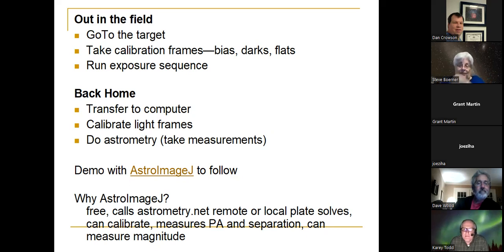When you get back home, you're going to transfer your data to your computer. You calibrate the light frames and you do astrometry, okay? And that essentially means you're going to take the measurements. You're going to figure out.